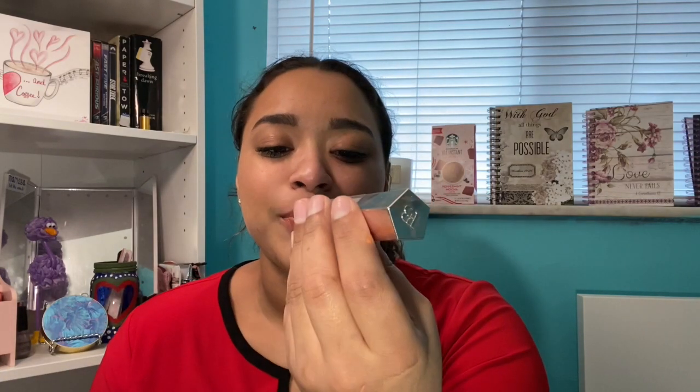And then for lips, we have the Alamar Cosmetics gloss in the shade Coquita. And then we have the Fenty Gloss Bomb in the shade Diamond Milk. And the Kylie Jenner matte liquid lipstick in the shade Candy K. Excited about that one. So yeah, that's it for this video, guys.